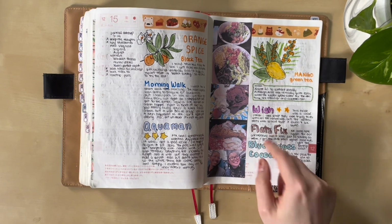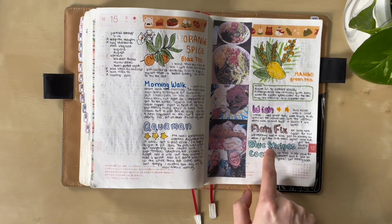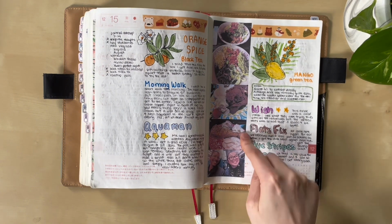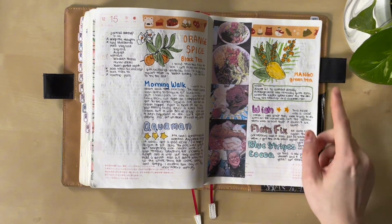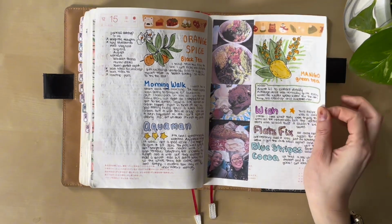And then we went to Flats Fix. So this picture is from Flats Fix. And we also went to Blue Stripes Cocoa. So these 2 pictures are from Blue Stripes Cocoa. And I continued trying more of the tea. So this is the mango green tea.